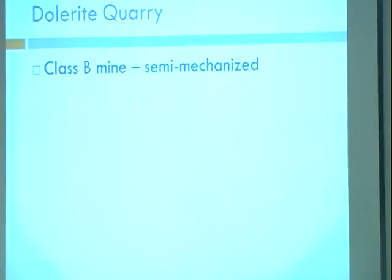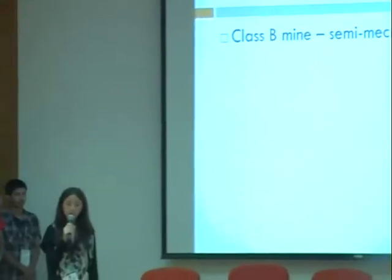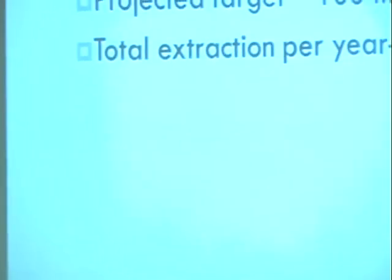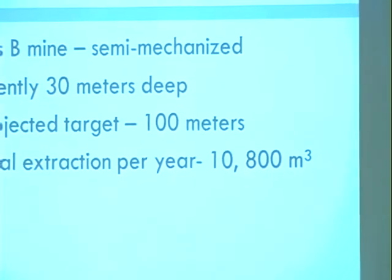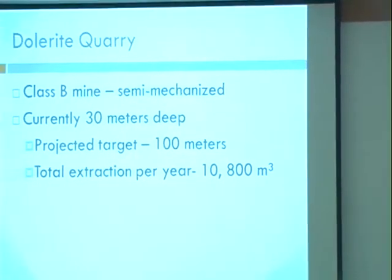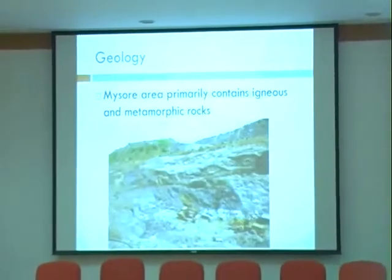The dolerite quarry where we were was a Class B mine, which just means that it was semi-mechanized, so it was half manually operated and half machine operated. These are just pictures. Currently they have dug about 30 meters deep, and they have a projected target of about 100 meters. And every year they extract approximately 10,800 square meters.